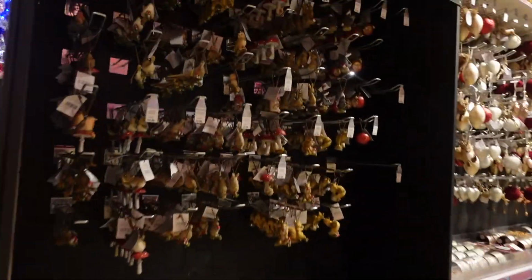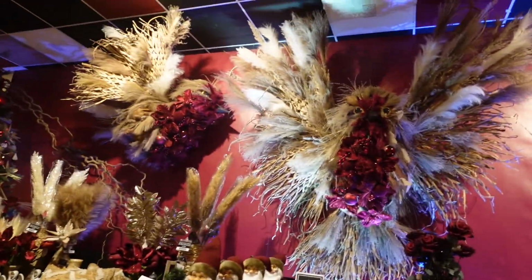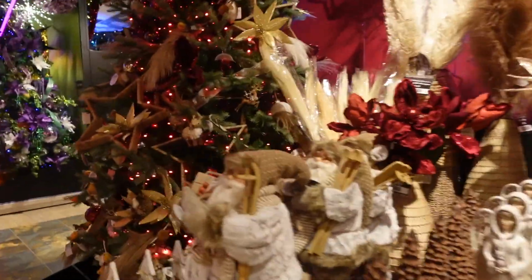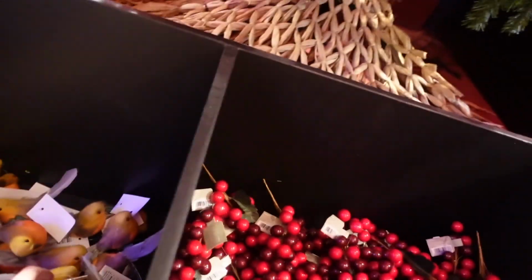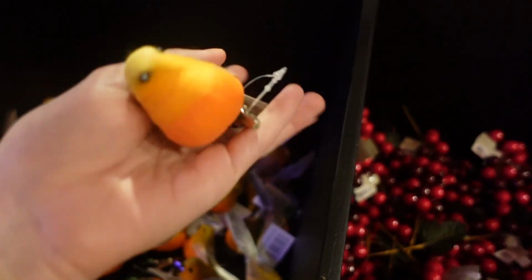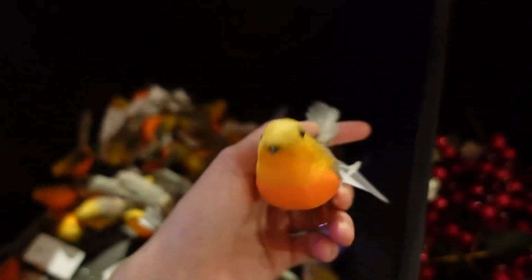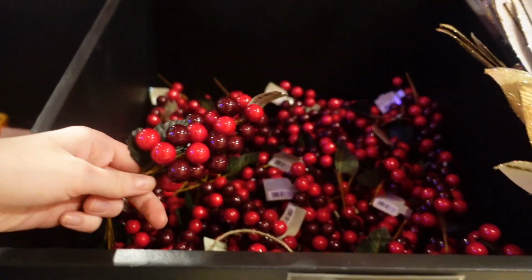Let's carry on. Wildlife. This one seems to be a wildlife kind of thing. Big robins. And more. There we go. What have they got? They got little robins. How much are the little robins? Let's see if they have a price on a little robin. I don't see it. Oh, there we go. $1.79, so not too bad. Sometimes you have to look around for the prices because they're either on it or in front of it. Well, that's the little robin. Got little cherries there. They're not cherries. They're cranberries. $2.99.